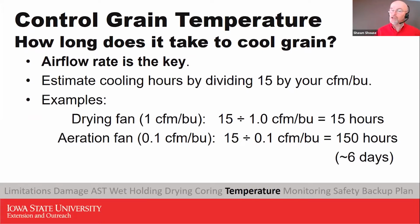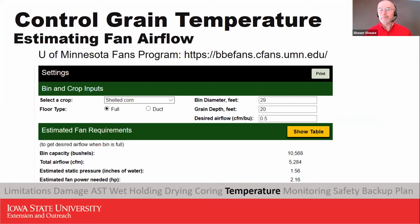With a smaller, just for temperature control aeration fan that delivers 1/10 of a CFM per bushel, 15 divided by 1/10 would give you about 150 hours, or roughly 6 days expected to get a cooling front through that bin. If you don't know what your aeration capacity is, you can estimate that using the University of Minnesota FANS program that was mentioned last week. The website for it is there, and I'll put that in the chat box later.